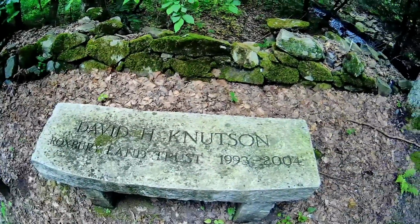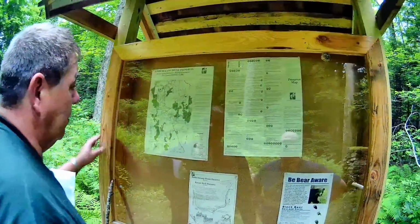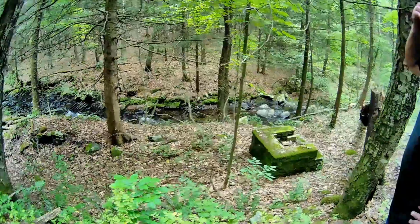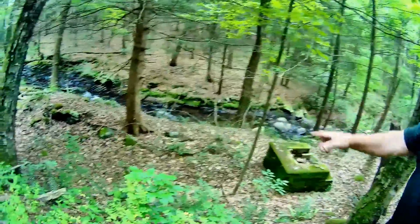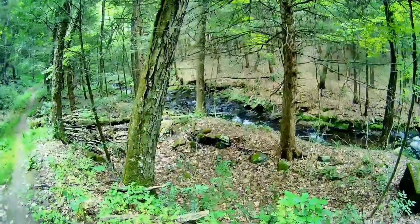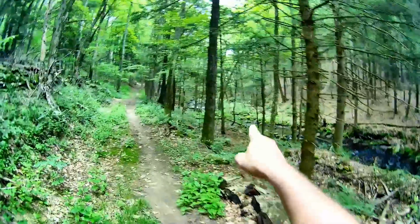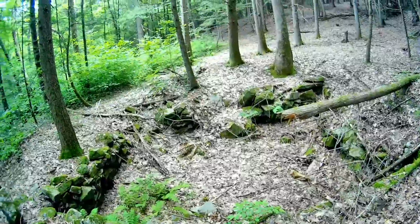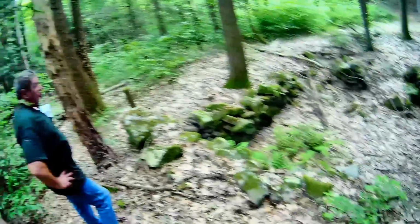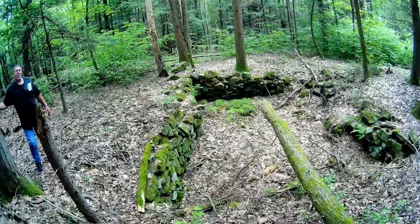Roxbury Land Trust. Be bear aware. You know, the slurryway. The wheel had to be someplace in here. And you can see it's all lined with stone all the way down through here. Yeah, and there's a dam. And I found a button. Military button. Really? Yeah, but it started pouring and I never came back. By the time I got back to my car, I was drenched.